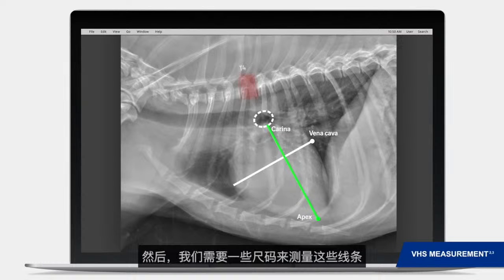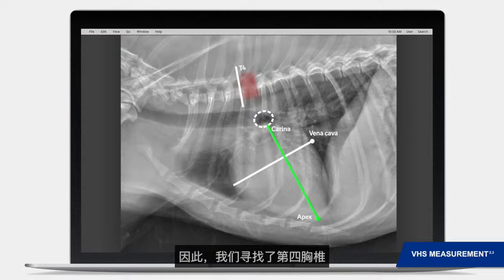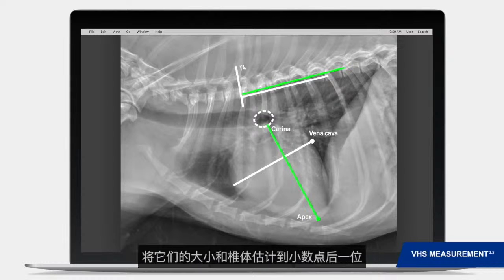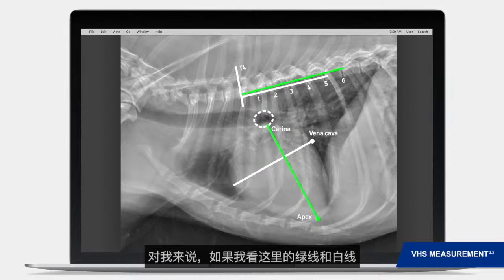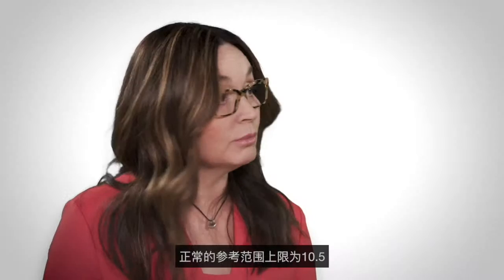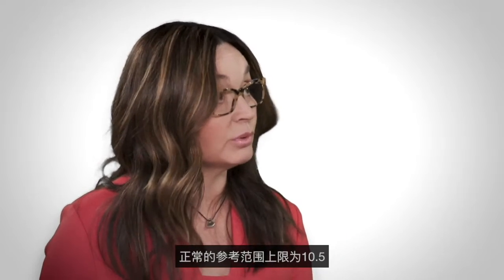And then we need to have some yardstick to measure those lines, and so we look for the fourth thoracic vertebrae, the cranial aspect, which I've identified. And we redraw those two lines the same length, and then we basically estimate their size in vertebral bodies to 1 decimal place. And so for me, if I look at the green line and the white line here, I get that the green line is about 6.1 and the white line is about 5.1 vertebral bodies for a sum of 11.2. And normal reference range is up to about 10.5.